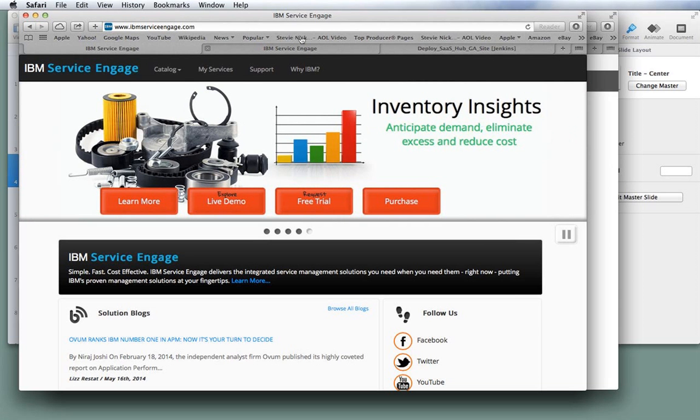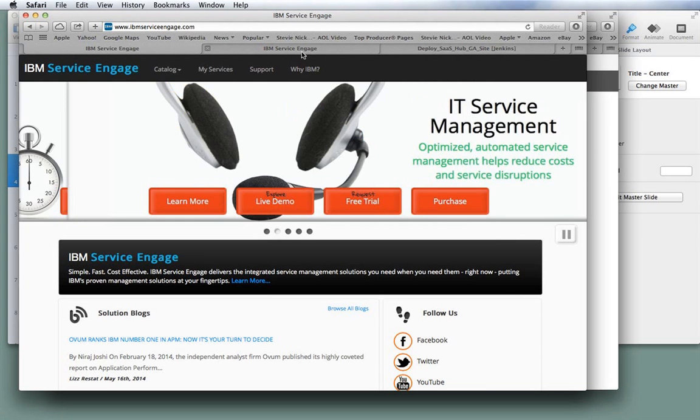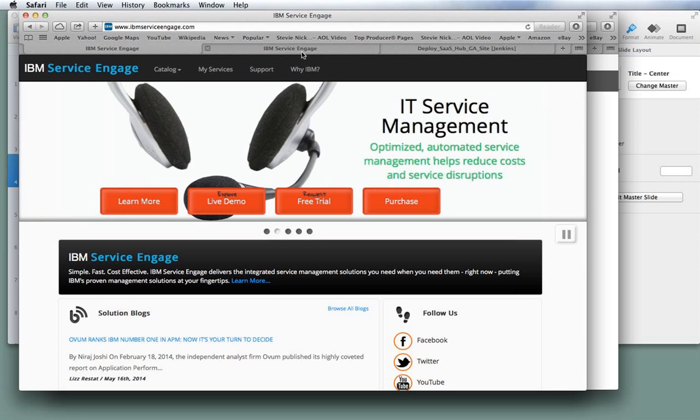Okay, so this is the current version of the Service Engage website. This is basically what we delivered for Pulse. One of the bad things about delivering something brand new in a short period of time with a fixed time frame is that you usually only understand what you're trying to build when you're most of the way through it and when you're nearly out of time.